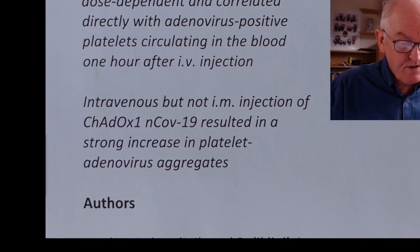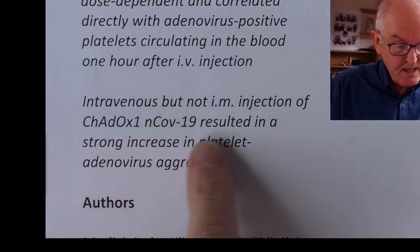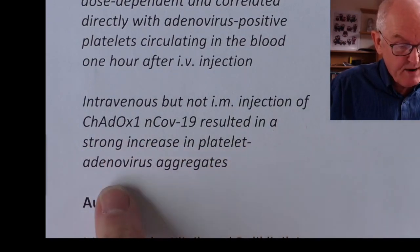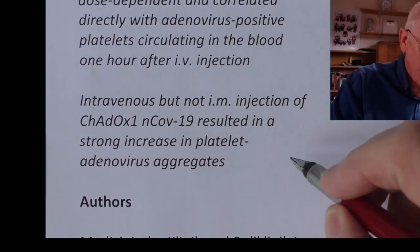Intravenous but not intramuscular injection of the AstraZeneca type of vaccine results in a strong increase in platelet adenovirus aggregates. I mean, these are direct quotes from the paper. It's pretty hard to argue with them.